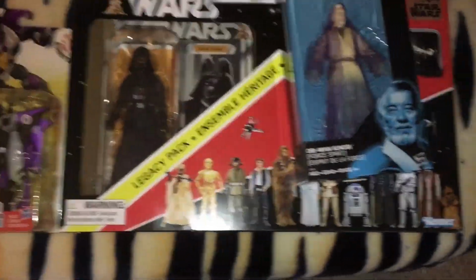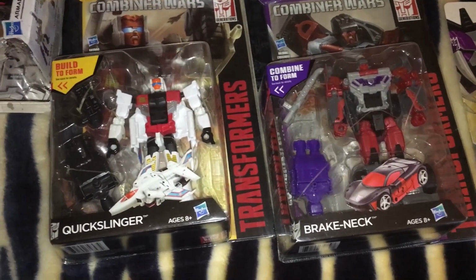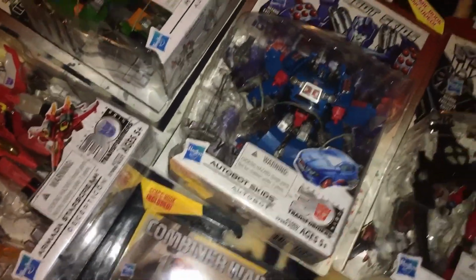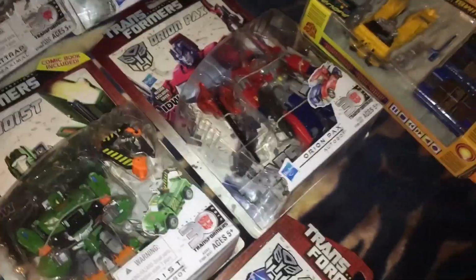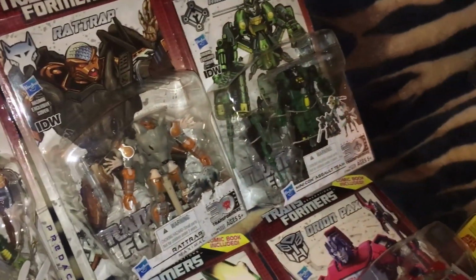I have a backup legacy pack of Vader, and of course I have the two other bots that go with the aerial bots to make Superion. So got those two still in the packaging. There's Wingblade, IDW, Skids, and I have a reissue of G1 Skids too somewhere that I'm gonna dig out. That's still in the box, but I think I'll put it with the rest of my reissues. But there's some of the more of the IDW ones. There's Orion Pax, Hoist, Starscream, Waspinator, Rat Trap. So I got those guys still in the packaging as well.